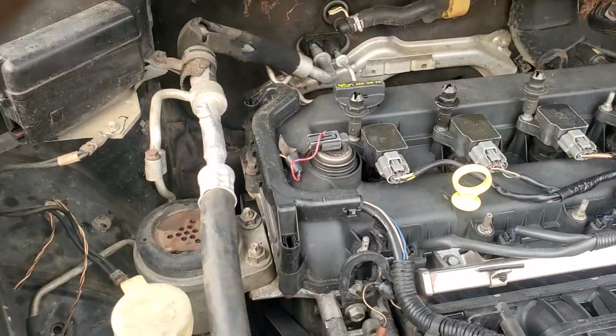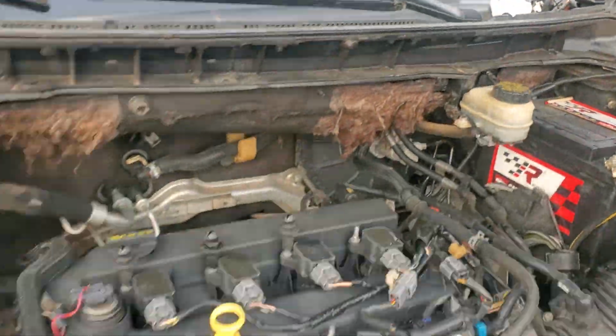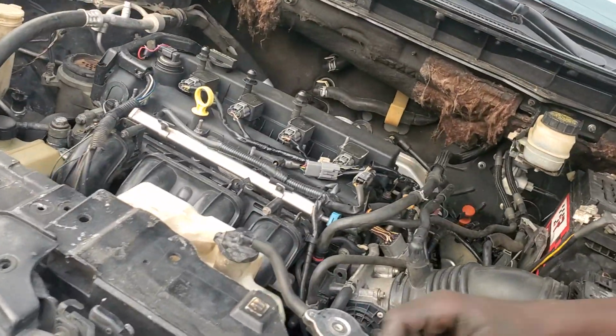The compressor relay is not actually within this other side here. Now I want to show you guys a little bit of extra knowledge.